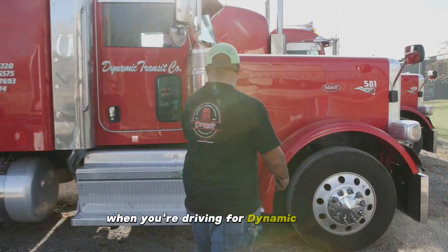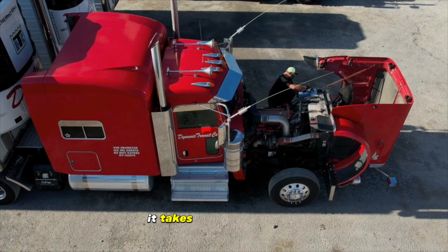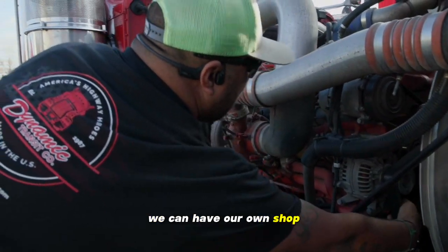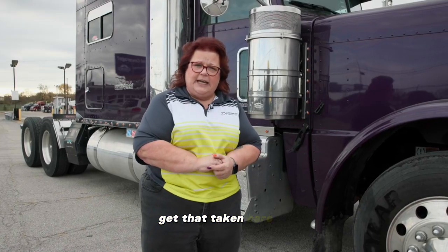When you're driving for Dynamic Transit, you're driving with a company that takes care of its fleet. It takes care of its drivers. We like them to be well-maintained. We have our own shop. When you're on the road, if things need to be done, you need to call, get that taken care of.